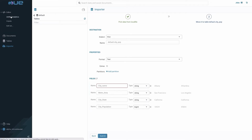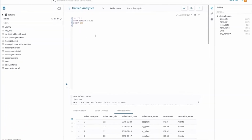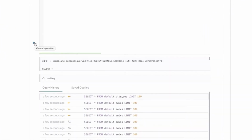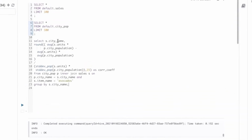So let's go back to the editor, go back to the Unified Analytics, and here's our new table. So let's go ahead and use Hue again, and let's take a look. Did we bring that data in? So we're going to drag and drop from Hue again to create that select limit 100 query for us. Get a little taste of the data and see if what we brought in looks like something that we're going to want to explore. And when we run this query, we see that, yes, successfully, from that CSV that was on my hard drive, we now have in our data warehouse and accessible to Hue the data that we have for the city population densities over time.